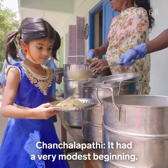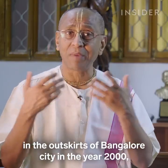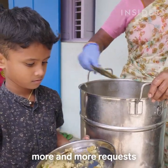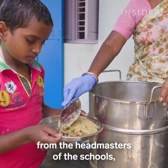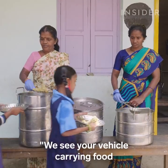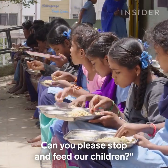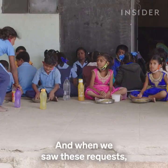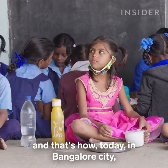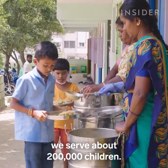It had a very modest beginning. We started serving 1,500 children in the outskirts of Bangalore City in the year 2000. And gradually, we saw there were more and more requests from the headmasters of the schools who would write to us and say, "We see your vehicle carrying food pass in front of our school. Can you please stop and feed our children?" And when we saw these requests, we kept increasing and scaling up our program. And that's how today in Bangalore City, we serve about 200,000 children.